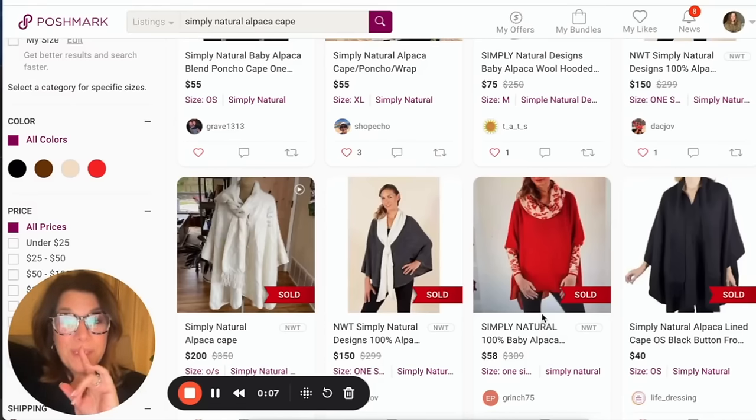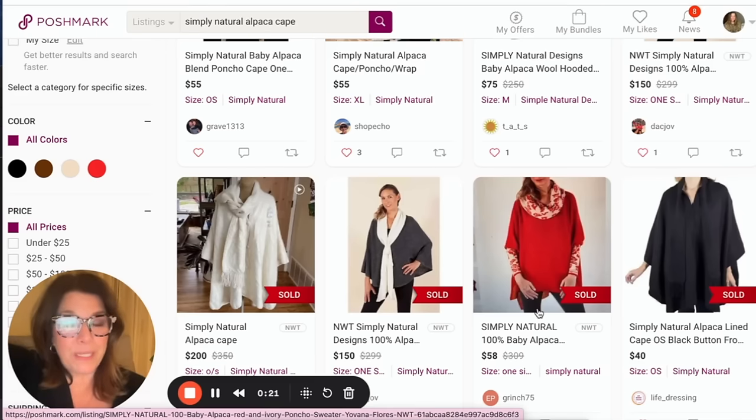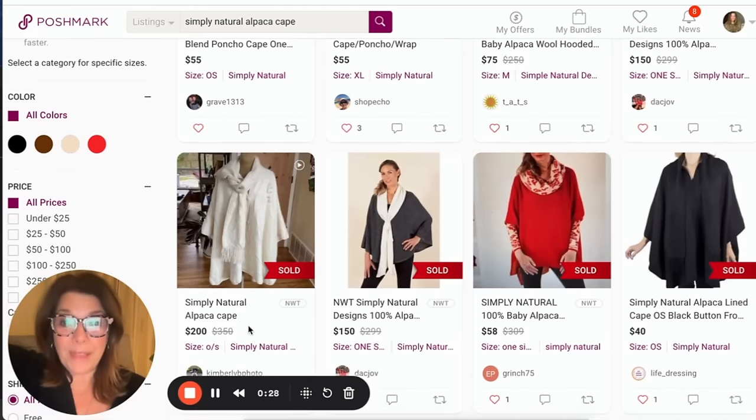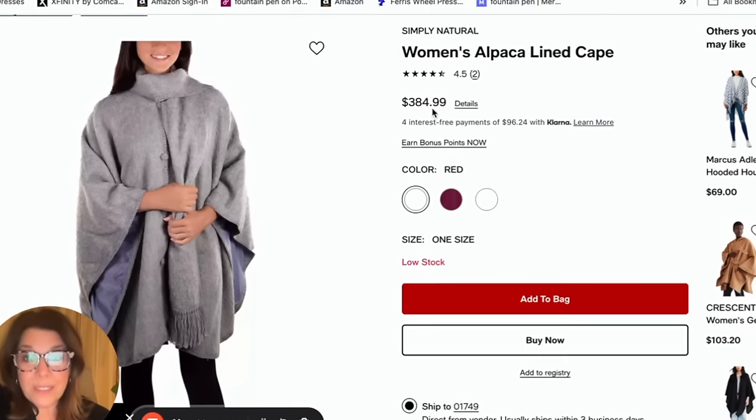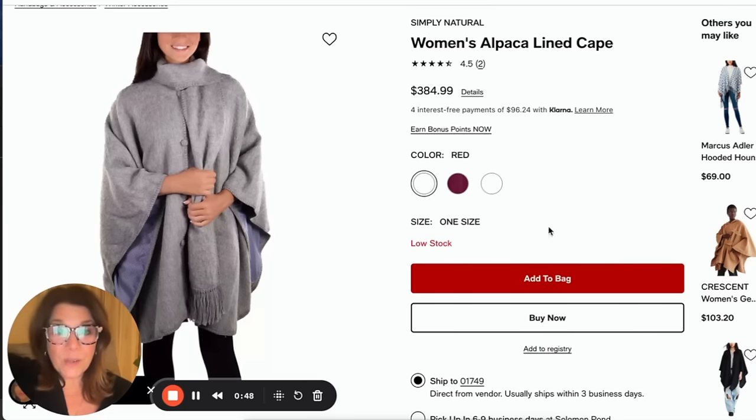I came in the house yesterday and looked into this cape. The results are unbelievable. I can't take any credit for this because Victoria gave it to me. I just love this material so much. Anyways, this is a sold comp right here, $200, Simply Natural alpaca cape. This is the exact piece that I have, except this is new with tag. If you look here, you can see that the retail on the Macy's website is $384.